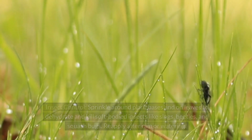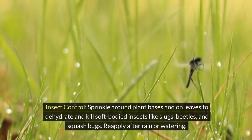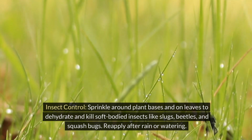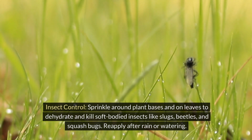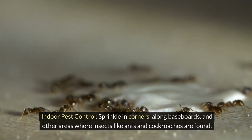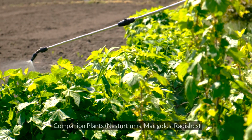Diatomaceous earth. For insect control, sprinkle it around plant bases and on leaves to dehydrate and kill soft-bodied insects like slugs, beetles, and squash bugs. Reapply after rain or watering. For indoor pest control, sprinkle it in corners, along baseboards, and other areas where insects like ants and cockroaches are found.